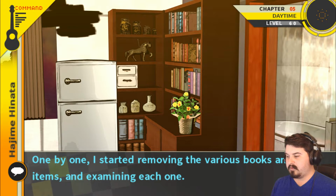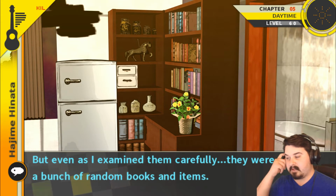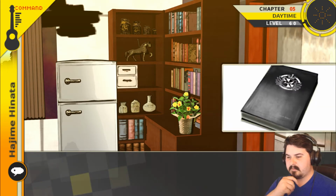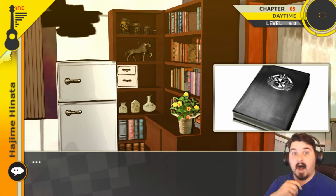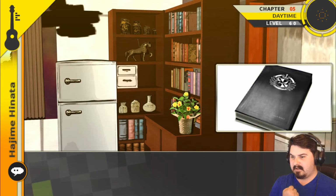One by one, I started removing the various books and items and examining each one. But even as I examined them carefully, there was still a bunch of random books and items. There's no way there are any clues here. Oh, hell yeah, we just found the book that we needed to find. Huh?